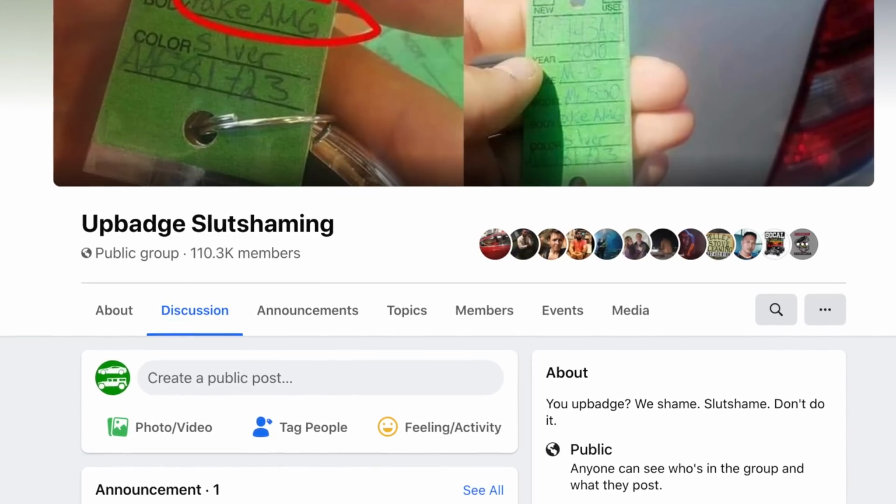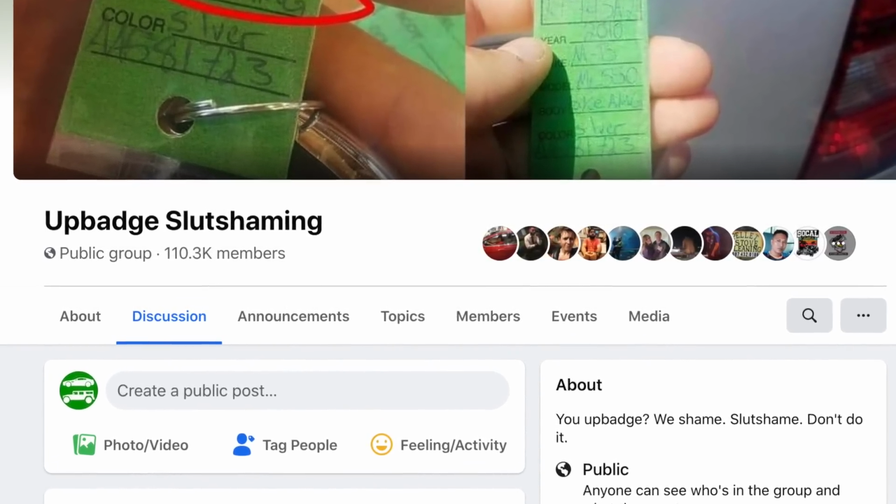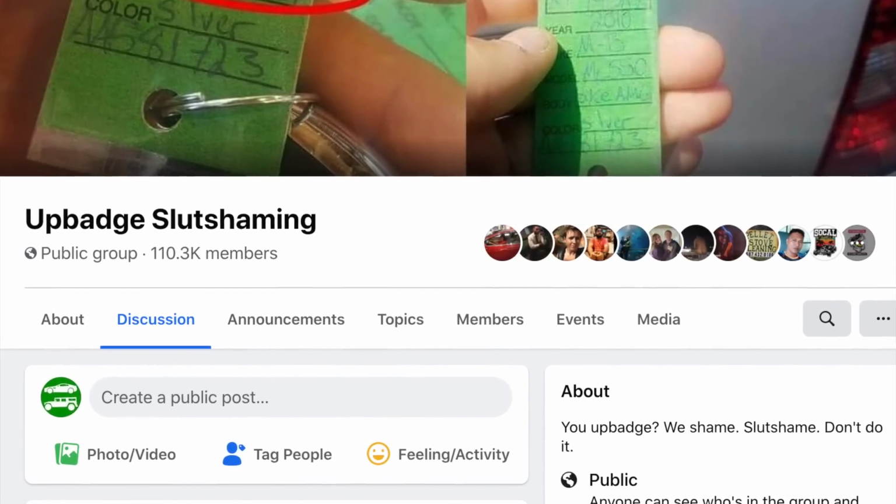But folks, please stop with the fake upbadging. It is just so embarrassing, and we as a society can do better. And by the way, several of the photos in this video are taken from a Facebook group called Upbadge Slut Shaming, which is a fantastic group to belong to, because the members just call out people for upbadging their cars they see on the street, and then occasionally people will come in and defend these people like, oh, it's a C230 with an AMG badge, but it has the AMG Sport Pack, so doesn't that count? And everybody's like, no, uniformly no, and these people just get eviscerated.